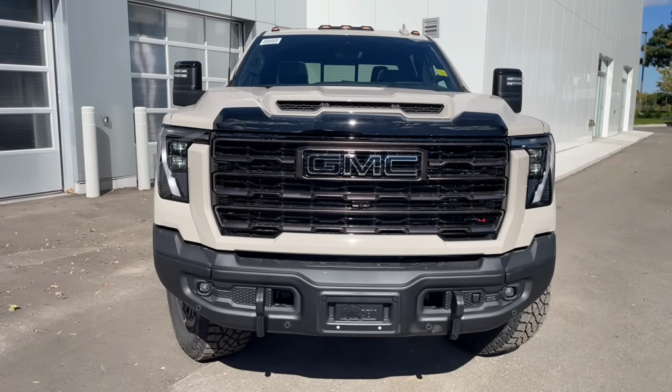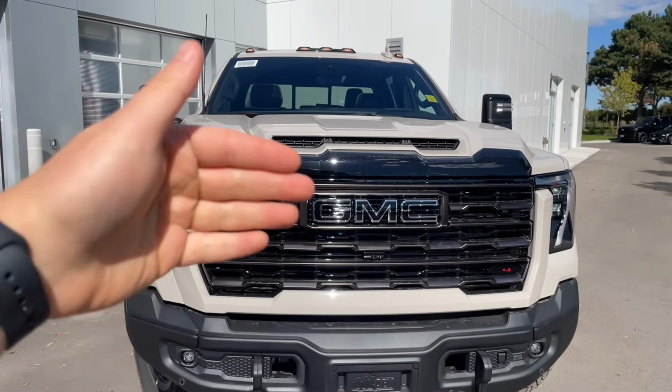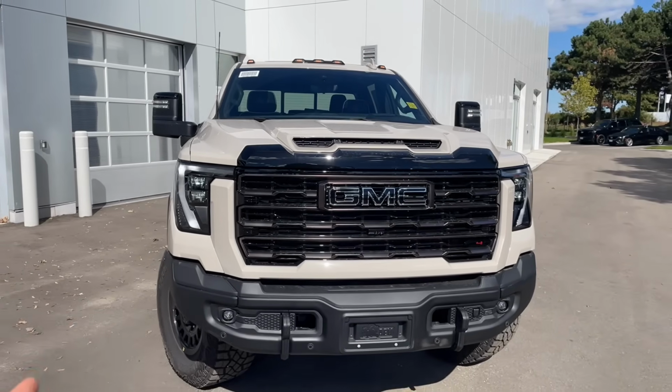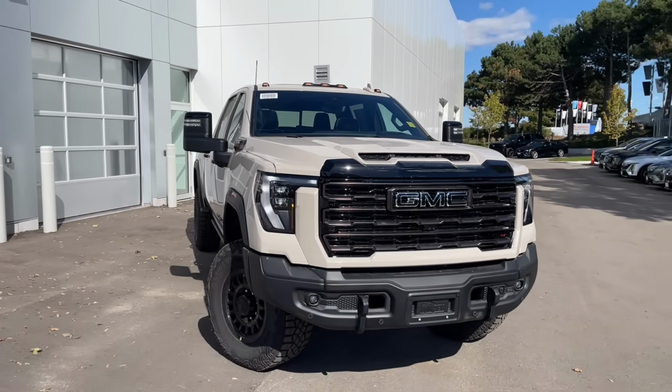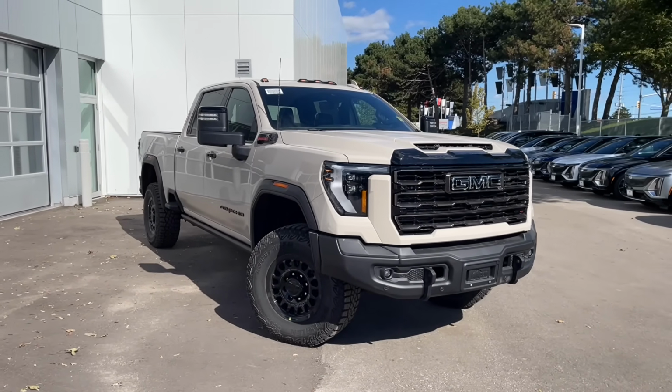Now, a couple other things that I like with the GM trucks is you got this functional hood scoop here, which directs air into the engine to help cool it. But I also like the fact that they've given you these amber lights here. I think that just makes the heavy-duty trucks pop a little bit more, especially at nighttime.